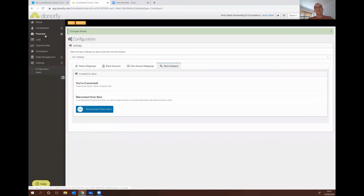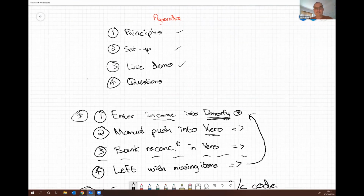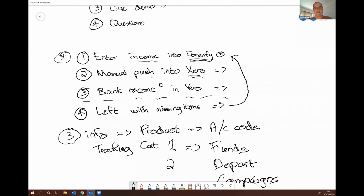So, going back to that diagram, you've entered all your income into Donorfy. You've set up your Xero to Donorfy, Donorfy to Xero link. We now need to do this step 2, which is manually pushing to Xero.